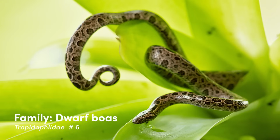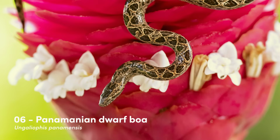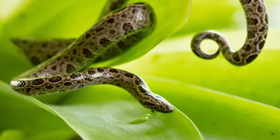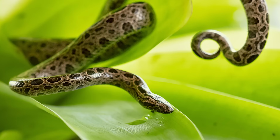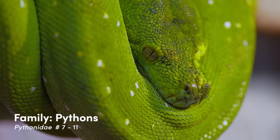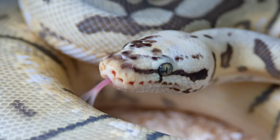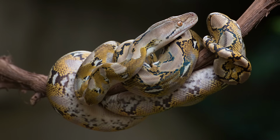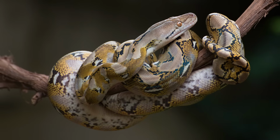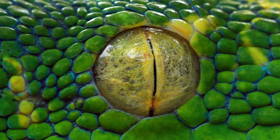Dwarf boas are a separate family of snakes, also known as thunder snakes, containing 2 genera and 36 species. The Panamanian dwarf boa is found in Nicaragua, Costa Rica, Panama and Colombia, and grows up to around 30 to 60 centimeters in length. Pythons are very similar to boas, containing some of the largest and most colourful snakes in the world. This family is made up of 10 genera, including true pythons, reticulated pythons, and tree pythons. They are found in sub-Saharan Africa, much of Asia, and Australia.